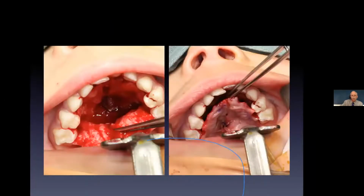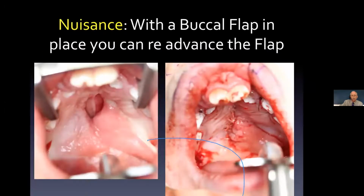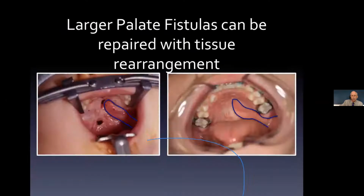Here's an example of how it's closed again, elevating the entire palate, doing a nice nasal closure, and then bringing it back, and the child can go out as an outpatient. A larger one like this bilateral, I can advance the tissue, advance the buccal flap, and once again, effect a normal closure. This is one of the very worst I had, 2 fistulas, but once again, because the tissue is fairly healthy, you can get a closure in 2 layers.